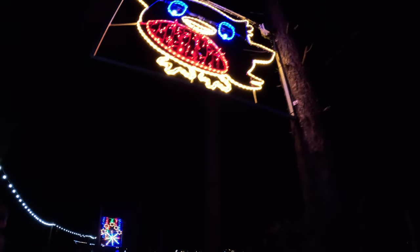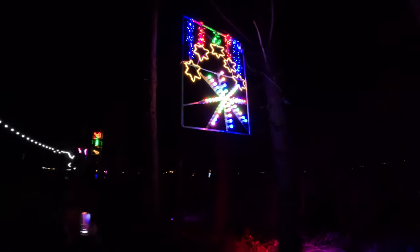Lovely little light trail. Of course, today, unfortunately, being the last day of their Christmas light trail here in Pembrey. But if you fancy doing this attraction, make sure you head down next year if you're local to the area, guys. It is really worth a visit. And it's fantastic as well, it's totally free. Like I said, the only thing you've got to pay for is parking, which is £8. But it does get quite busy here at Pembrey Country Park.